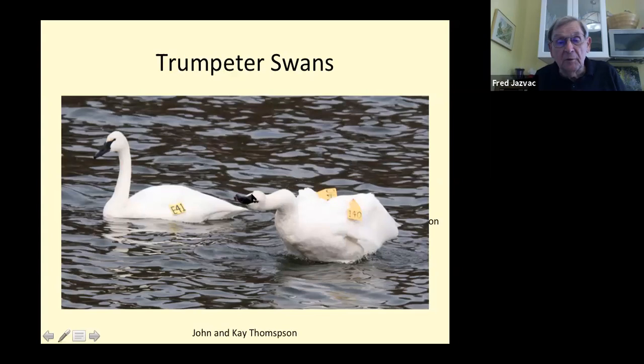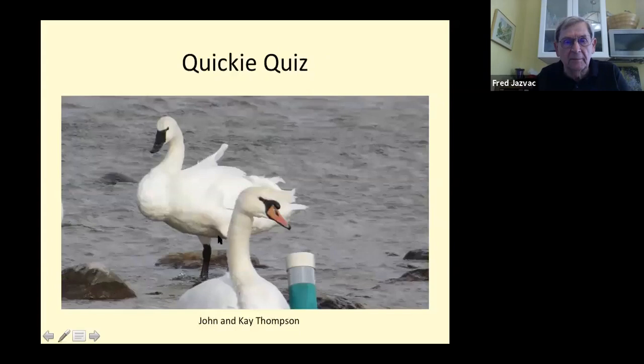Field marks are difficult to see for a number of reasons, because the bird is not looking at you in this case, and there may also be a small field mark that might be hard to pick up. All right, I'm going to give you a quickie quiz.